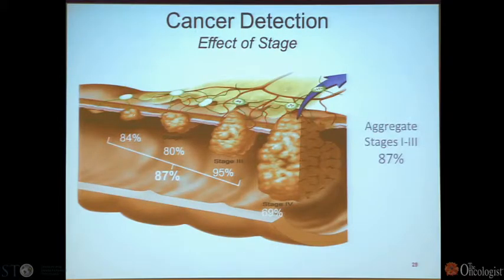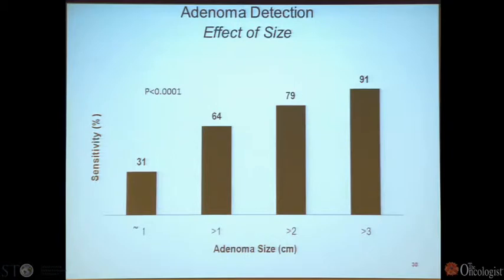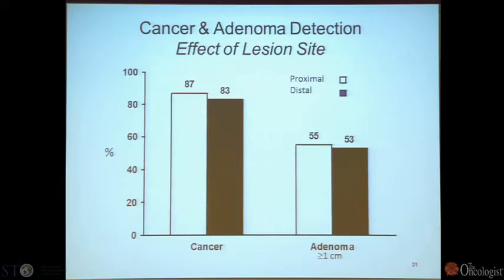What's really important is to be able to detect not just stage 4 cancers, but stage 1 cancers and premalignant disease. And the aggregate sensitivity for this was 87%, which is very good sensitivity. And here you can see the larger the adenoma, the more cells are shed, the more likely you are to detect it. And then it doesn't appear that where in the colon the lesion is matters.